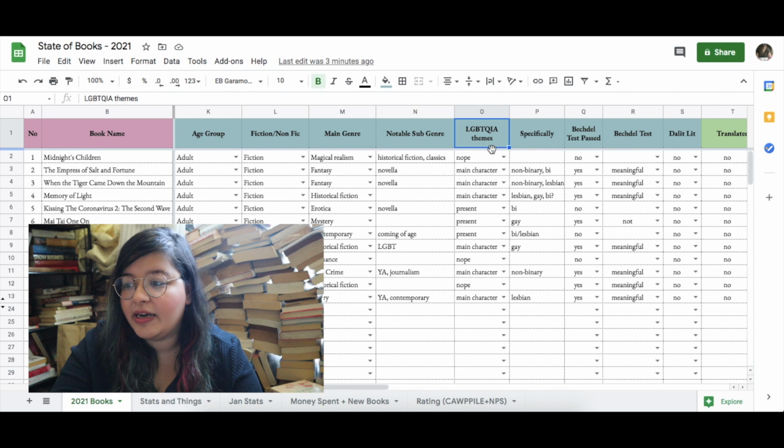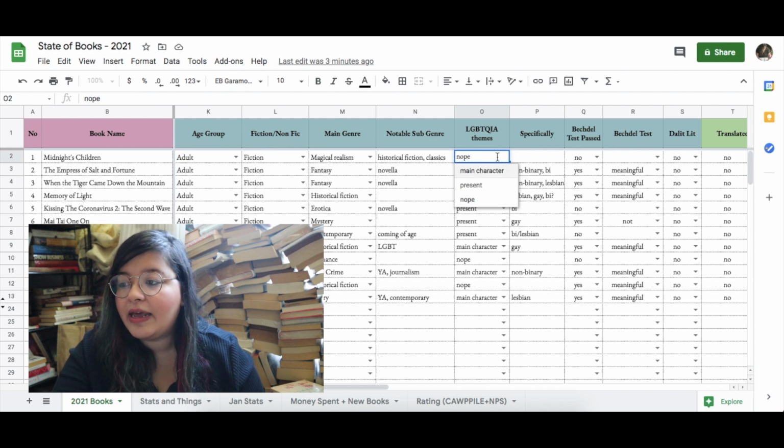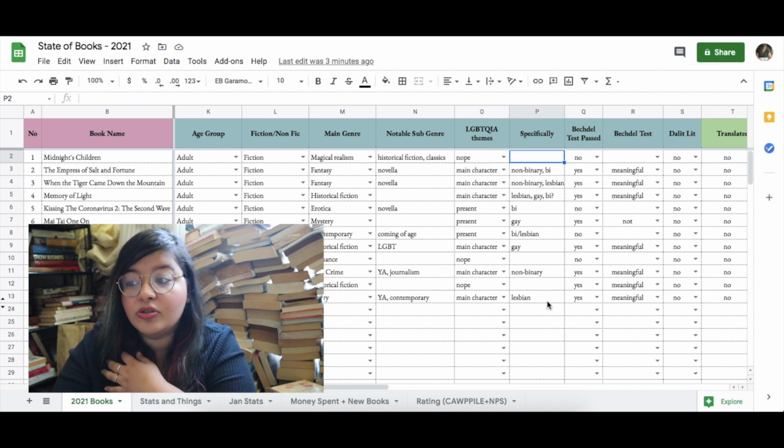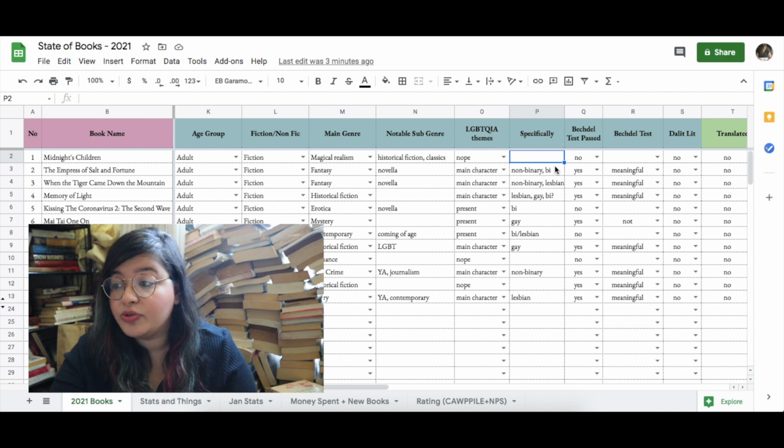And I always had LGBTQA themes, but I added this aspect of how she did it, where she added main character, whether it was present in the main character, whether it was generally present or not at all. And then also to say exactly what those themes were.